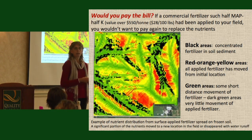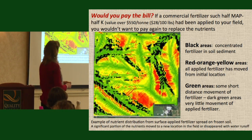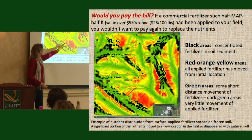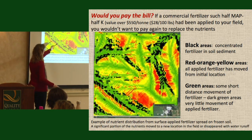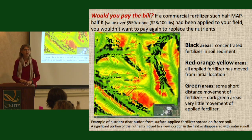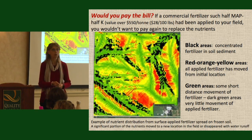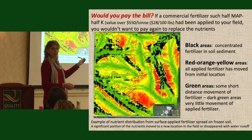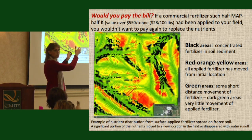And then in the spring, in June, when the corn crop was planted, somebody gave you a map that looked like this, where all the nutrients were concentrated in those black areas. There were no nutrients left in those red areas. There was some movement of the nutrients in those yellow areas, and in the green areas, probably pretty much the nutrients that were applied. How do you plan fertilizer application, or how do you use the fertilizer that was applied if this is what it looks like?